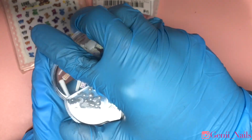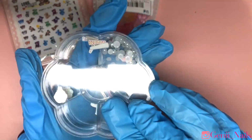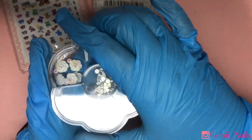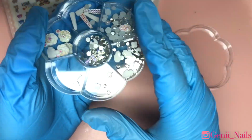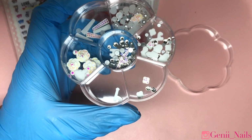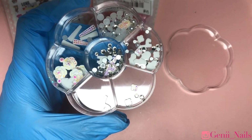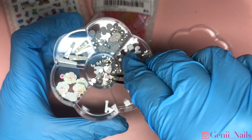And here I'm just gonna be showing you a little container full of nice charms along with some pearls and rhinestones. I honestly got this in particular for the little giraffes, and also because of the hemsa. Absolutely love that, and I love how they're iridescent. Really very beautiful and different. Never had anything like this before, so I definitely wanted to incorporate it into my collection.